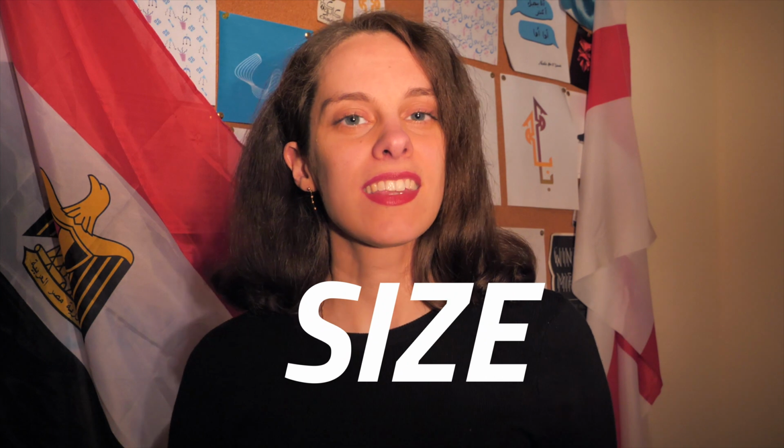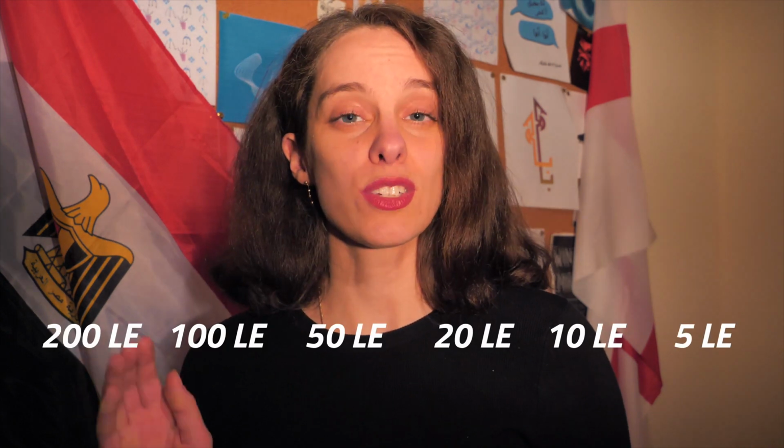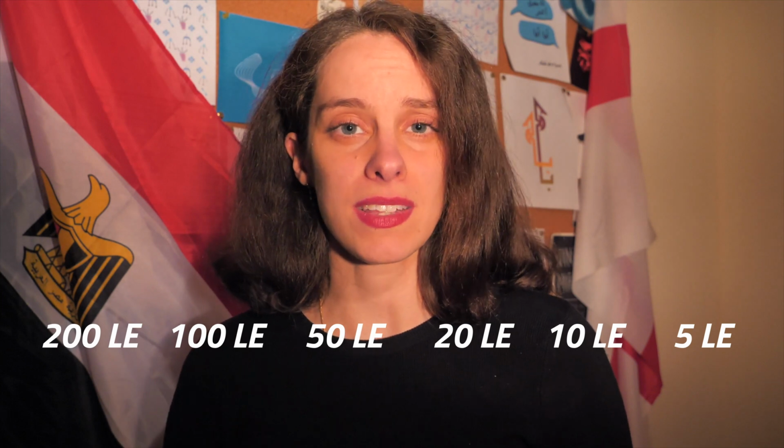Next up, we are going to talk about size. The size of current Egyptian banknotes doesn't really... It's not really obvious. We have £200 being the most expensive, largest denomination, and we have a £1. We shouldn't use the £1, like I said, we have a coin for that.